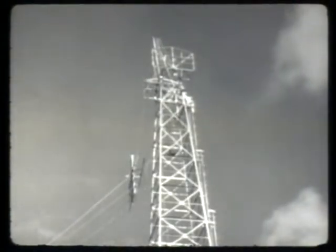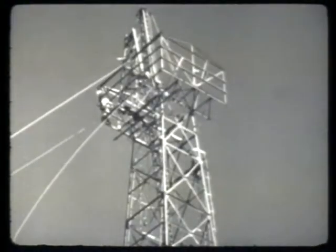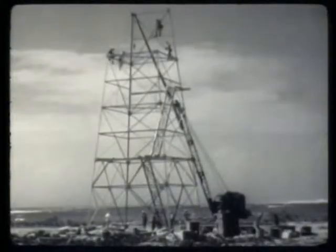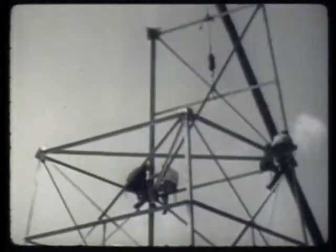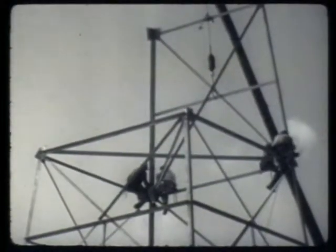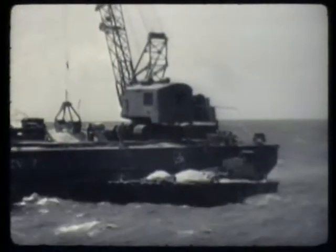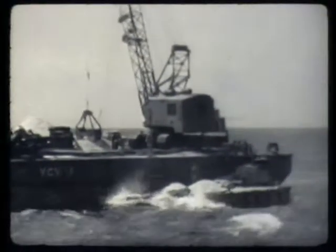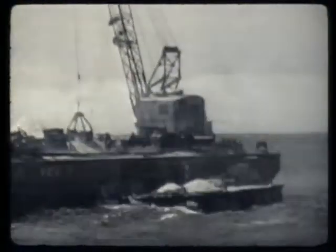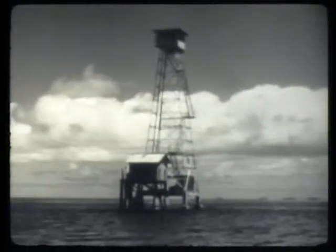A dress rehearsal had been held in the United States, which sped the erection of the towers at the test site. Photographic towers, which would house batteries of cameras to record developing phases of the blasts, were constructed on three of the islands of the atoll. From this rolling, pitching barge, a fourth tower was constructed on a coral head in the lagoon. Despite adverse conditions, civilians with the engineers raised this sturdy, isolated structure.